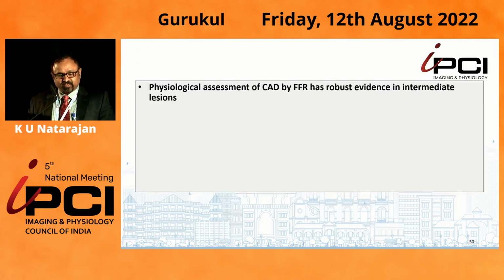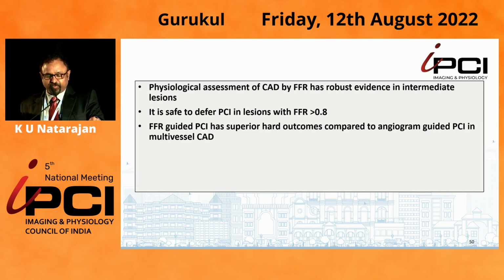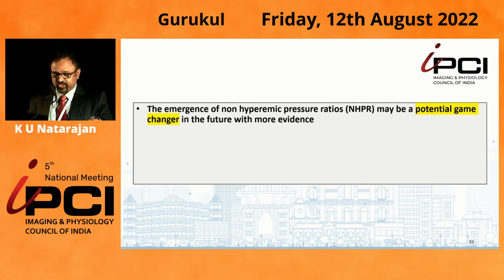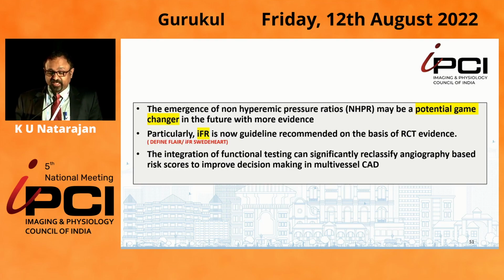So I'll conclude by saying that physiological assessment of coronary artery disease by FFR has robust evidence in intermediate lesions. It is safe to defer PCI in lesions with FFR more than 0.8. FFR-guided PCI has superior hard outcomes compared to angiogram-guided PCI in multivessel disease, as was shown in the FAME2 trial. FFR may play a crucial role in decision making in multivessel CAD, favoring FFR-guided PCI as compared to angiography-guided CABG, particularly in patients with low syntax risk scores. The emergence of non-hyperemic pressure ratios may be a potential game changer in the future with more emerging evidence. Particularly, iFR is now guidelines recommended on the basis of RCT evidence. The integration of functional testing can significantly reclassify angiography-based risk scores like the syntax scores, which will further help improve decision making in the context of multivessel stable coronary artery disease.